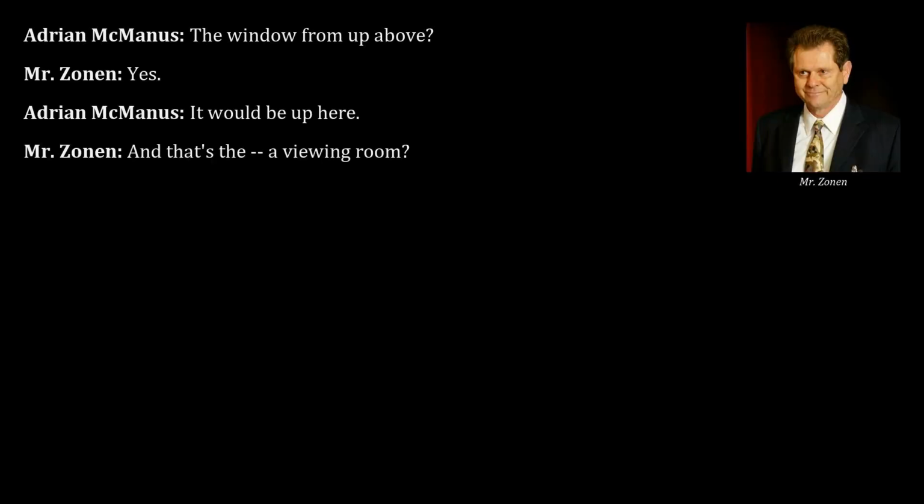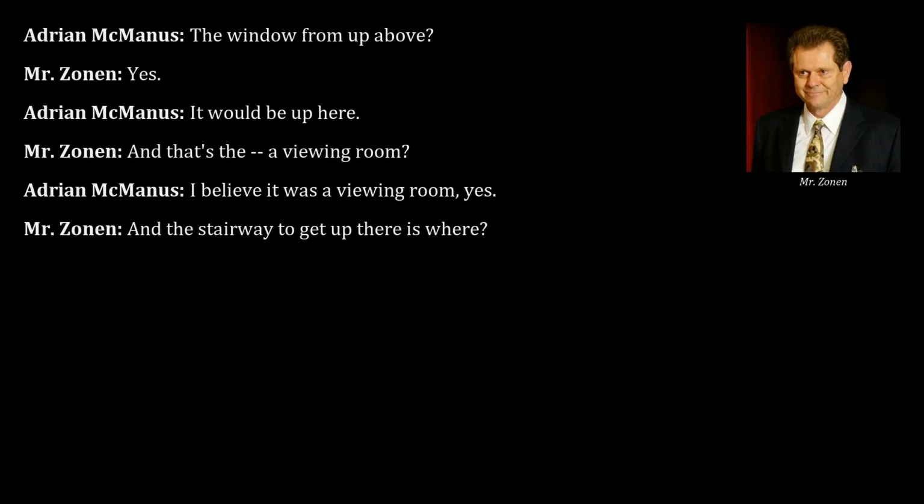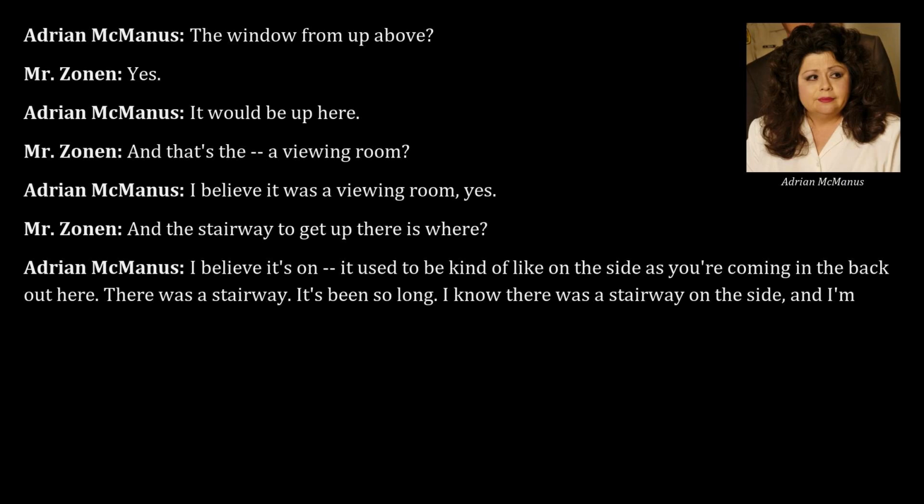And that's a viewing room? I believe it was a viewing room, yes. And the stairway to get up there is where? I believe it used to be on the side as you're coming in the back out here. There was a stairway. It's been so long. I know there was a stairway on the side, and I'm thinking somewhere back here, that would take you up to the top.